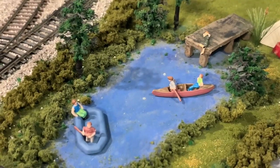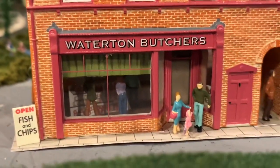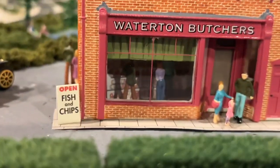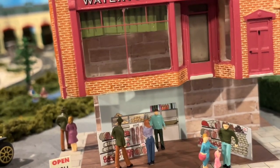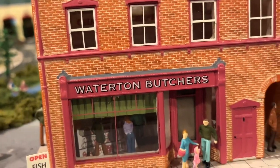We have the Bachmann water tower. It's been weathered. Yeah, this little area I like. It's pretty cool. There's just people canoeing and stuff. We have the Great Waterton area. We have the butcher's shop, and there's a family and stuff. There's people in there. There was no interior in this originally, so I just added these curtains. And if I lift this up very slowly, there's a full interior. I haven't added lights into this yet, but when I do, that should look pretty good.